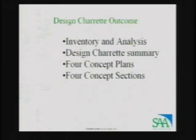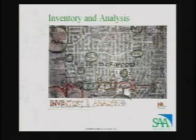During the design shred outcome, we developed 4 main components: the inventory and analysis, the design shred summary, which basically took all 5 tables and consolidated them into one map, 4 concept plans, and then 4 concept sections. Inventory analysis just looked at the entire area. You have a great neighborhood base. There's no reason why Philo can't improve and really start to encourage new development and better development into the Philo Road corridor and make it safer for people to come down and participate and live and thrive. So there's a lot of support for the corridor to be strong.